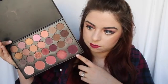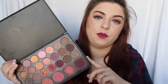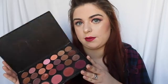I love all the blushes, even the blush right here that's too dark for my skin tone. I love it as an eyeshadow. I use this blush right here as my blush and the eyeshadow that I'm wearing right now. So yeah, this is a great palette for a great price as well.